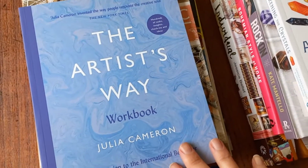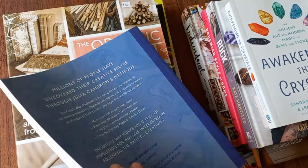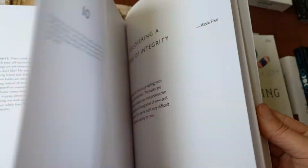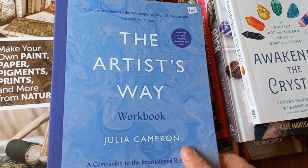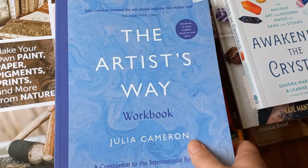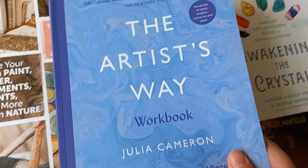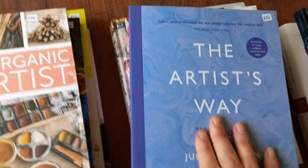So we've got the Artist's Way workbook in. If you've got the Artist's Way, this is a good thing to get to help you work through the book. Me and my friends have actually done that and it's awesome. It was six weeks, I think. Might have even been longer actually. That's a good thing to get.